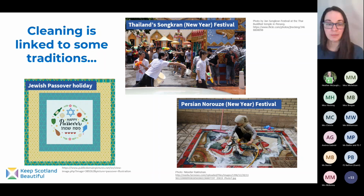Cleaning is linked to some traditions. Some of you may already practice these. For example, in Thailand, the New Year festival, in Persian Nowruz, and also the Jewish Passover holiday. All of these cultures and traditions have long traditions of cleaning for celebrating new times and symbolizing new beginnings.